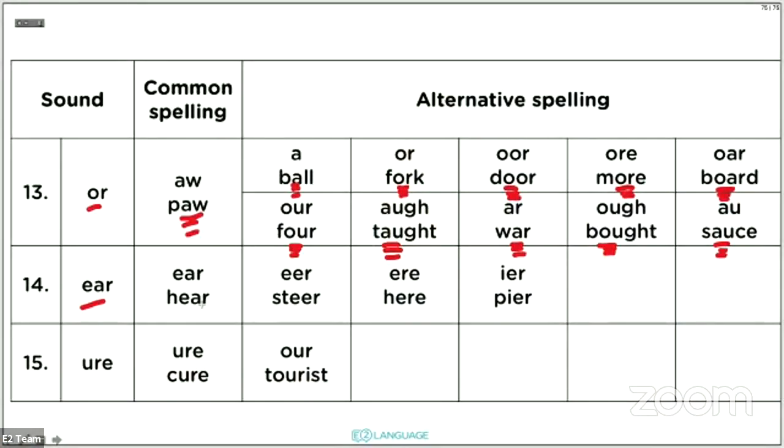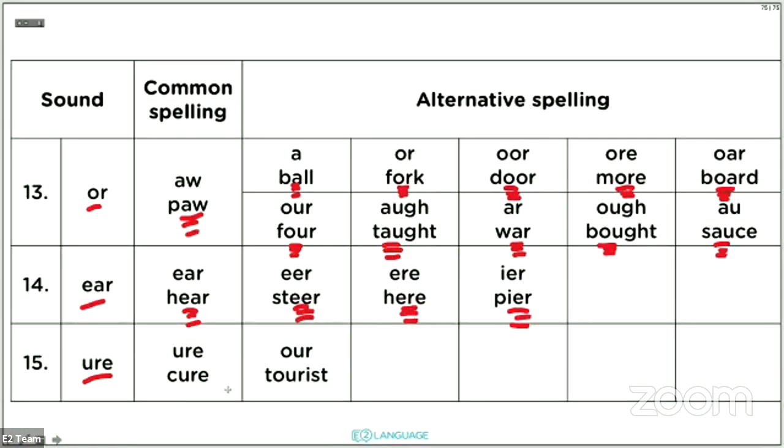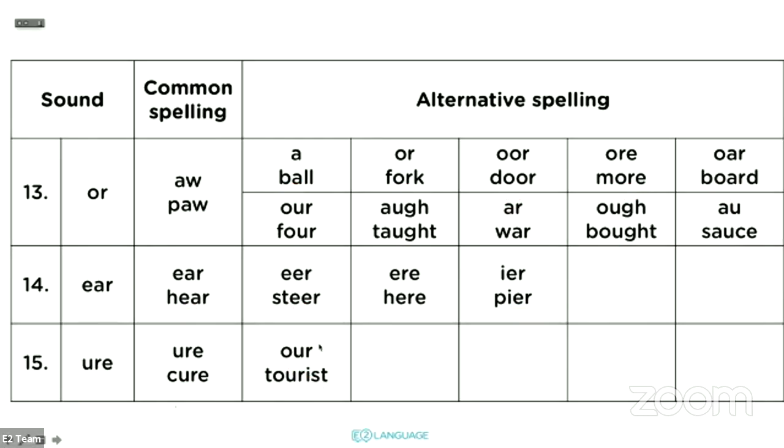Words like here, steer, peer, ear. Last one. Here we go. Cure. So, words like cure, tourist. Actually, this one's a bit different. I apologize. That's not quite it.